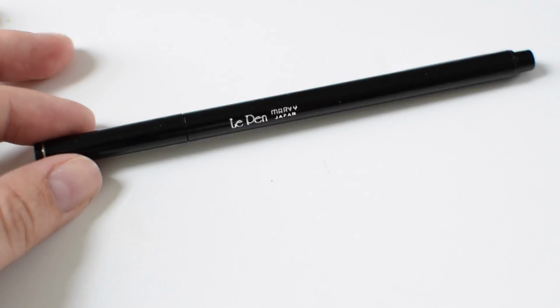The next thing that I have been enjoying is a new pen in my life, and I have seen these around as well, so I'm by no means the first person to mention these, but it's Le Pen, and I found a couple of these at the art supply store the other day.